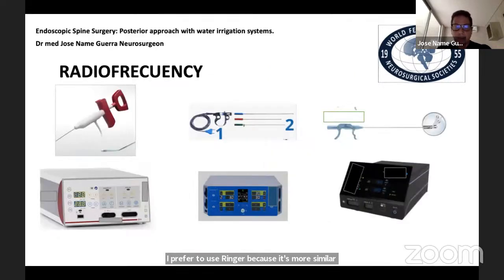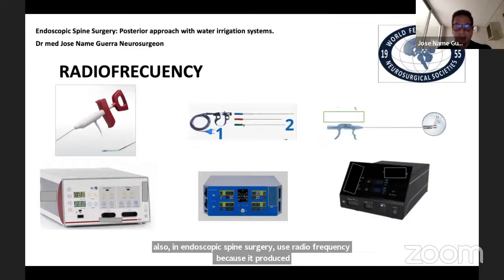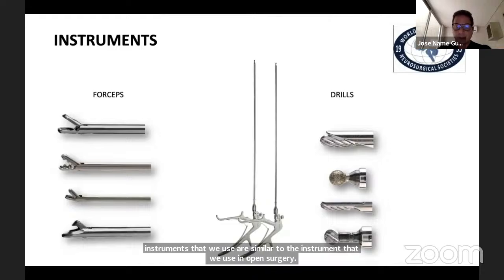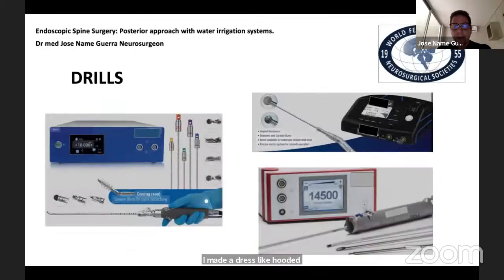We also, in endoscopic spine surgery, use radio frequency because it produces less heat to the neural structure. The instruments that we use are similar to the instruments that we use in open surgery: forceps, scissors, rongeurs, and many drills like hooded, diamond, and so on. There are many brands and drills in the market. They do almost the same.